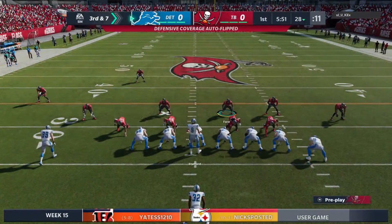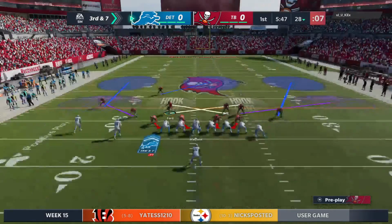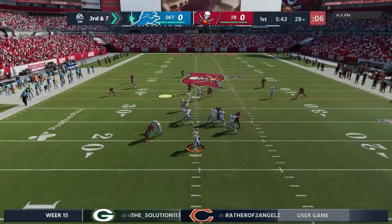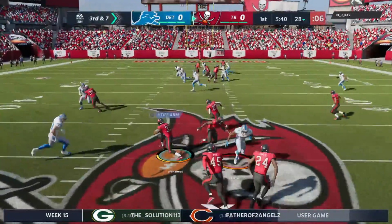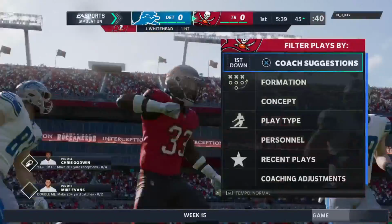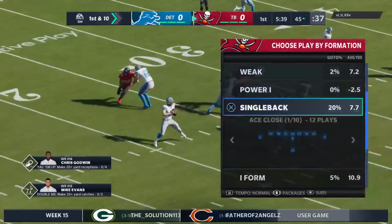A tough spot here on their opening drive. This is 3rd and 7. Stafford now to throw. Into heavy traffic, and it's intercepted. Picked up by Jordan Whitehead. And he returns it into enemy territory down to the 45-yard line.